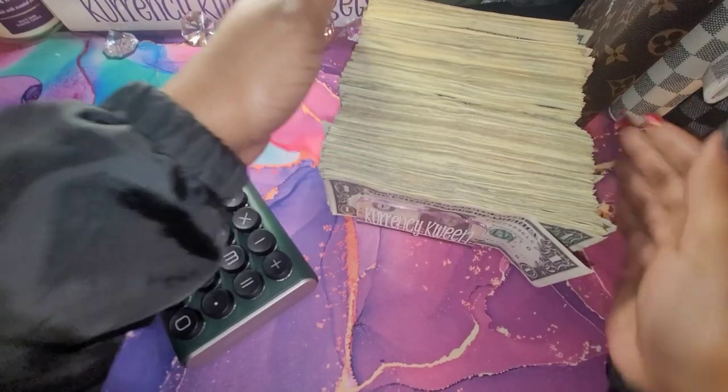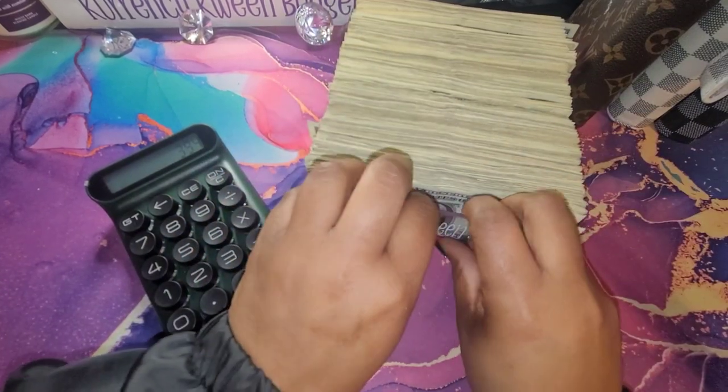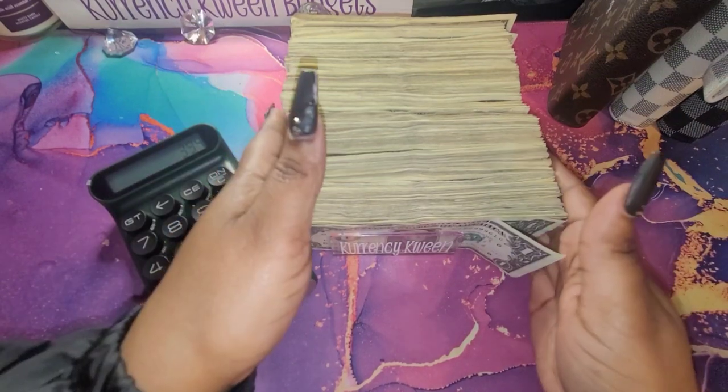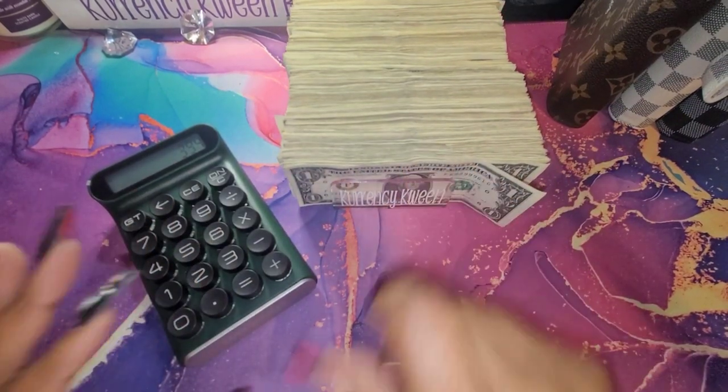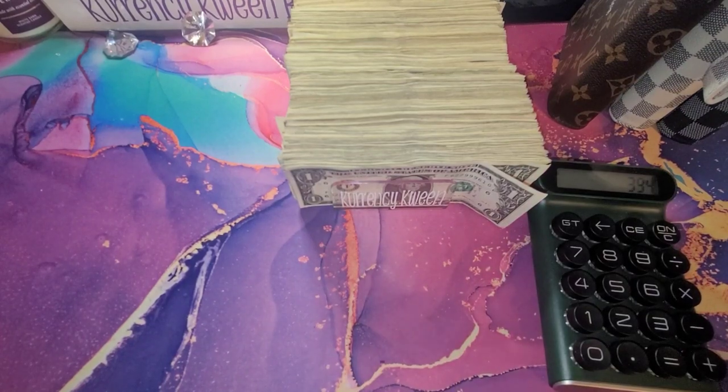Hold up, because I'm sleeping on myself. Been sleeping on myself a long time. Guess that ain't going to be straight as I want it to be. I'm going to sit that right there. So we got $3.94, right? Let me grab my change.